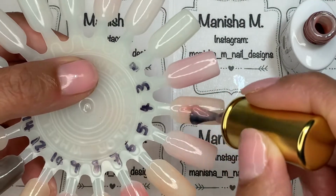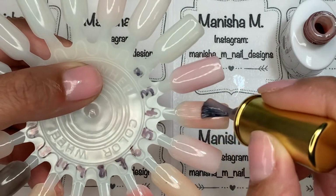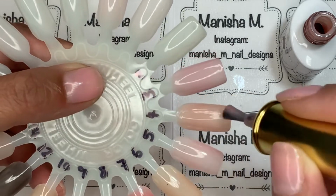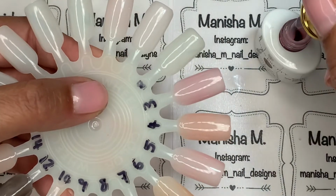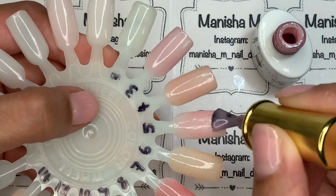Here we go, colour number 4. Way too much on the brush there. I really like how these are building up. They're so pretty. So pretty. Here we go, colour number 5.